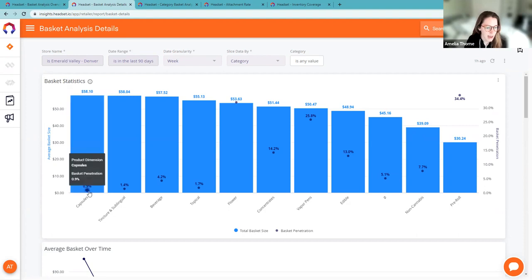We'll see that capsules, for example, have a total basket size of $58, which is the highest basket size on average out of all of the categories. Not to say that capsules make up the entire $58 of this basket, but when capsules are there, this is the average basket size. But capsules are only in there 0.9% of the time. So 0.9% of baskets contain capsules.